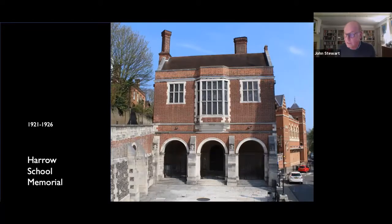In fact, English Heritage described his design as a masterful solution, because there's a 4-story drop in a change of level between the lane on the left that carries on rising up behind the building to the lower road that leads down the hill to the railway station in Harrow. And Baker not only slotted in the memorial building here, but used the opportunity to completely reorganize the main entrance to Harrow School.